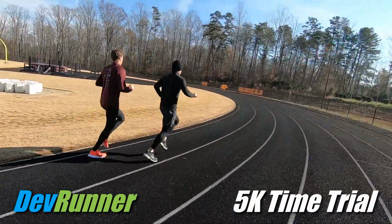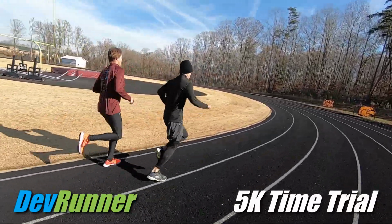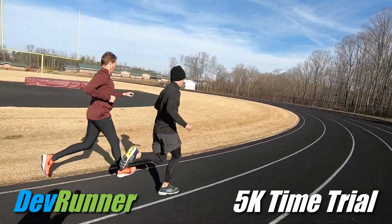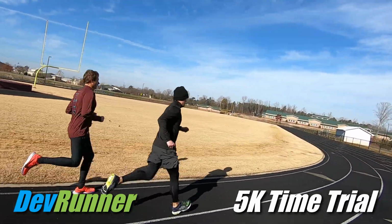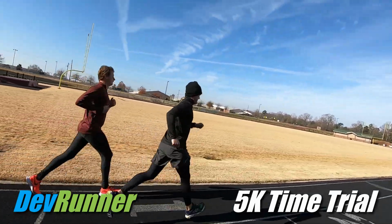As you can tell by the attire of our runners this morning, it's considerably colder than we were expecting. It's probably about 35 degrees at the moment. It'll be interesting to see if they start shedding layers as this race goes on.